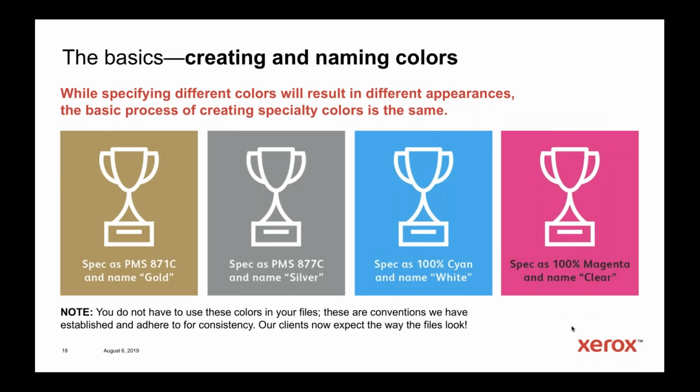Okay, so let's talk about creating and naming spot colors. There is one rule on this screen, and then the rest of it is convention. The press is going to be looking for a color that has been spec'd as a spot color and named in a certain way. So that's the rule: spot color named Gold, capital G; spot color named Silver, capital S; spot color named White, capital W; spot color named Clear, capital C. The conventions we have come to are what those colors look like on the screen.